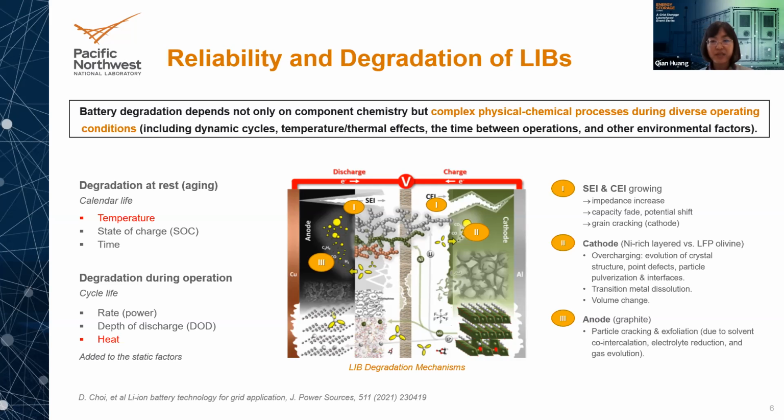The last part is on the anode side, and this is mostly induced by particle cracking and exfoliation, since the anode is actually more reactive with the electrolyte. So this kind of degradation is more related to the interface reaction.